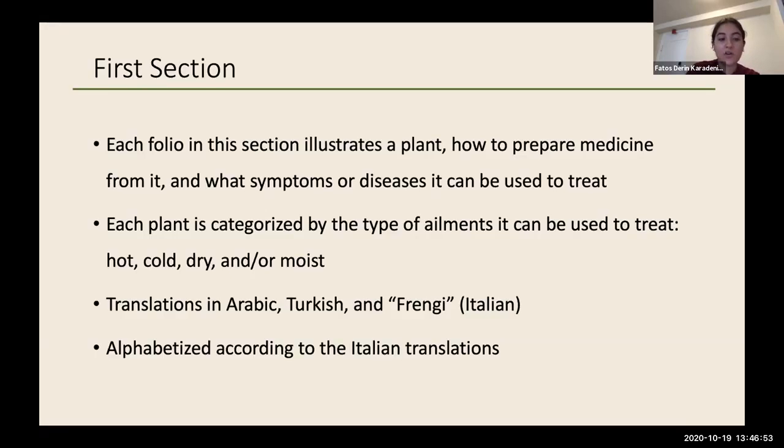So the theory was also then adopted by Islamic physicians. And herbs and foods that were associated with a particular humor were thought to be able to counter a symptom associated with the opposite category, if that makes sense. So someone who had a fever and was sweating, that would be considered hot and wet and would therefore be given some sort of substance associated with being cold and dry.